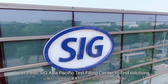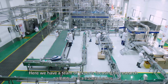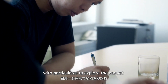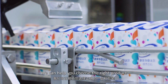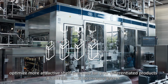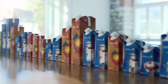Let's visit SIG Asia Pacific Test Filling Center to find solutions. Here, we have a team of experts focusing on research and application for liquid food with particulates to explore the market and consumer trends together with you. We can help you choose the right product and matching packaging concept, optimize more attractive shelf presence for your differentiated products through our unique SIG Drinks Plus filling technologies and more environmentally friendly aseptic carton packages.